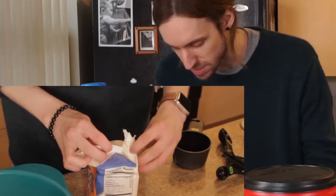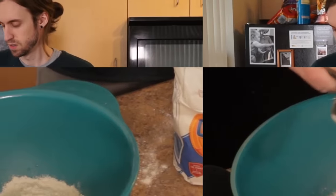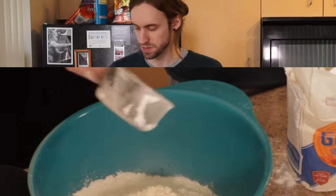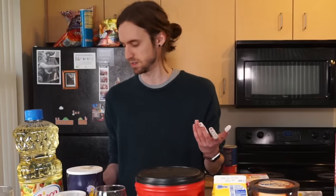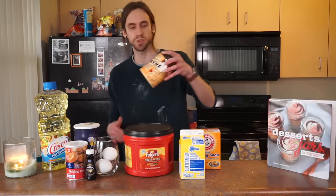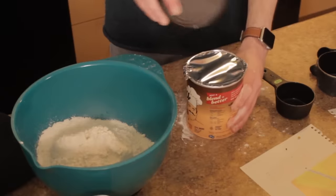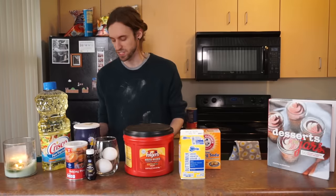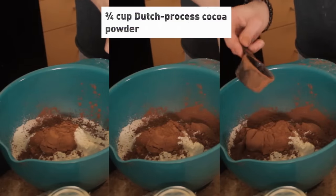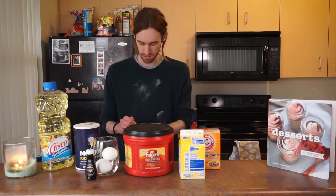How do you open one of these things? Is this the bottom? Am I opening the bottom? A half, a cup, cup and a half, 2 cups. And I'm a mess. Cocoa, premium cocoa with mustache man. Mustache man? Oh man, that smells awesome. 1/4, 2/4, 3/4. I do wonder what the difference between baking soda and baking powder is.